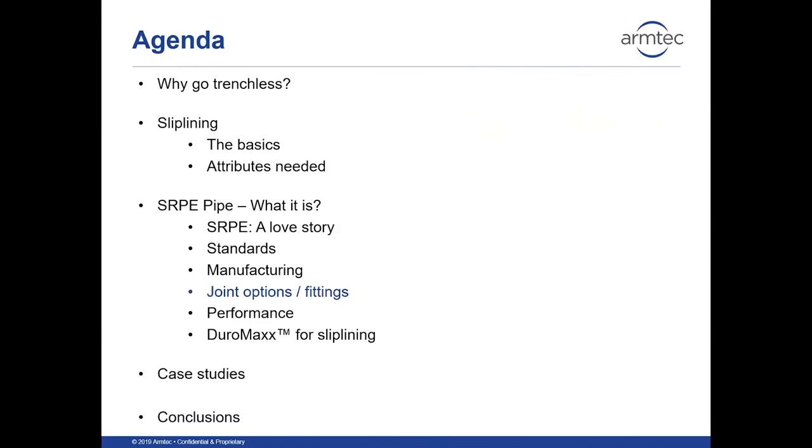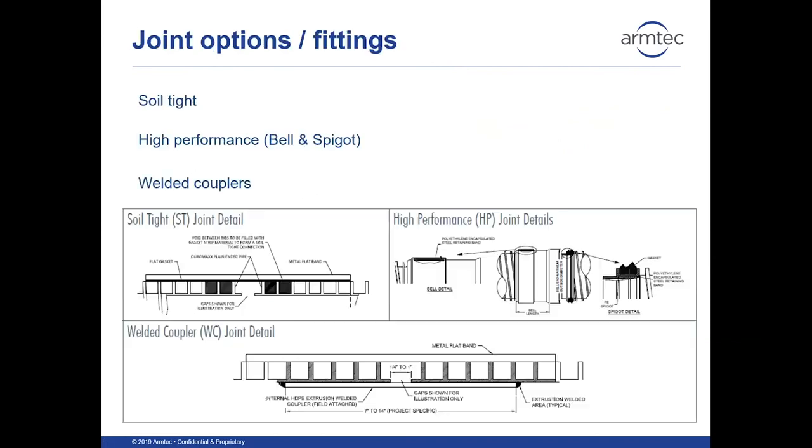So, like I said, you can make the best pipe in the world. If you don't join it properly and it leaks, well, it's not the best pipe in the world. So what does DuroMaxx offer as far as joining?